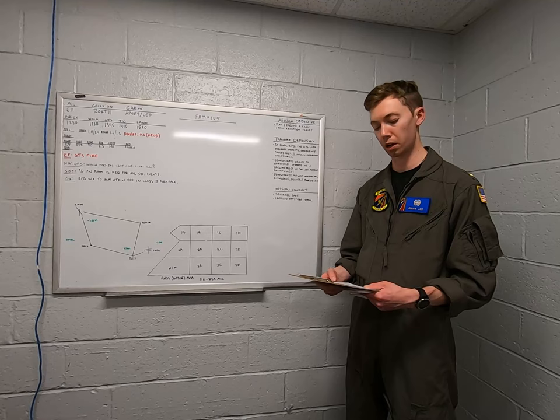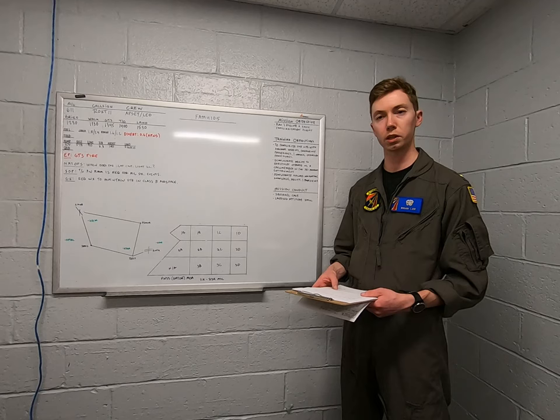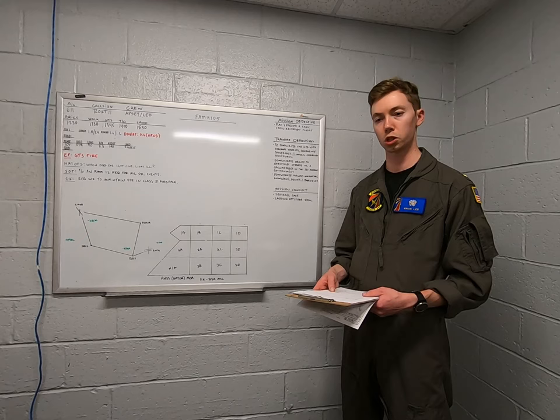Once established in the area, we'll execute a G-warm, accelerating to 350 knots, using a 4G pull for 90 degrees in one direction, then rolling wings level, unloading to accelerate to 400 knots, and at a point we'll bring the nose back up to wings level, and use a 6G pull, peaking at 6Gs, and easing back to 4G pull for another 90 degrees of turn.